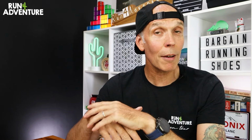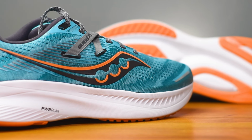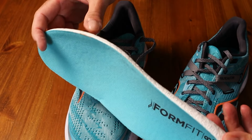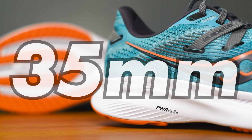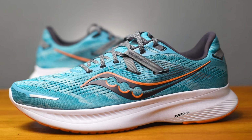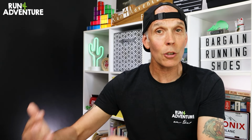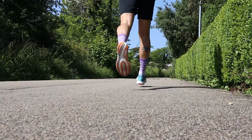It's built off a very similar platform as Saucony's popular neutral daily trainer, the Ride. So you get a full Power Run foam midsole with a very comfortable pair of Power Run Plus insoles inside to give you that nice plush cushioned ride. It runs off an 8mm heel offset with an overall stack height of 35mm at the heel and 27mm under your forefoot. For a shoe with a bit of extra medial support, they're actually pretty lightweight. So my pair in a UK 9.5 men's tip the scales at only 280 grams. So if you do tend to run with a bit of extra medial support and you're in the market for a new pair of running shoes, then I think these are definitely worth a closer look.